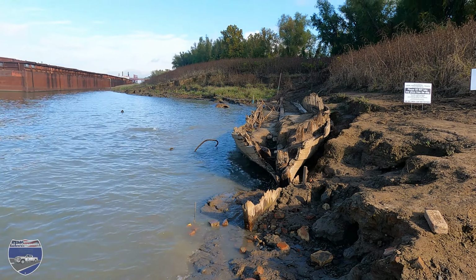I know there were a lot of comments about the condition of the ship. The hull is looking like it can use some TLC. So that's going to be interesting. Big step up right here. Where are we going to step? This might be the best place. Not sure what this thing is. Someone can leave something in the comments and tell me what this is. I'm not entirely sure. But yeah, there were a lot of comments about the condition of the ship, and it really could use some love.